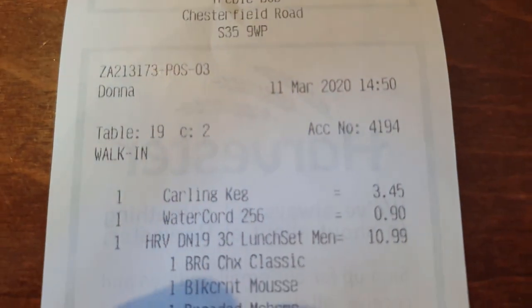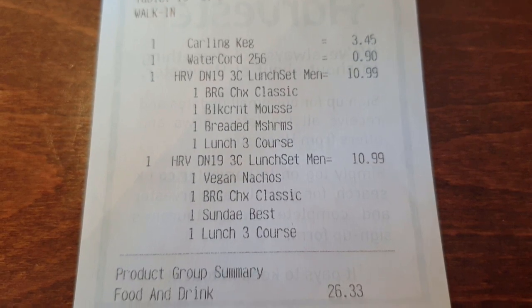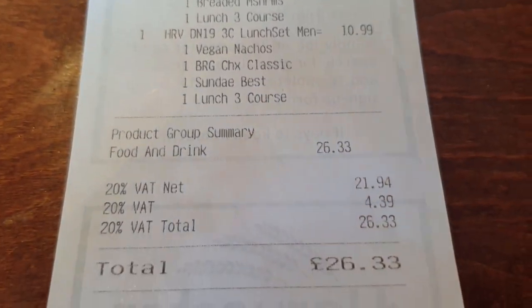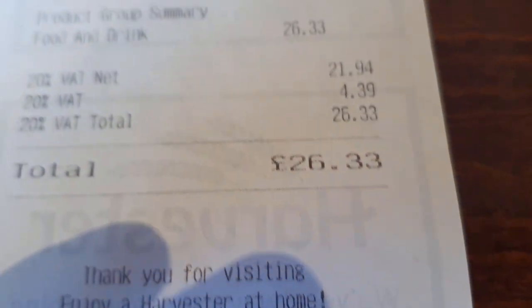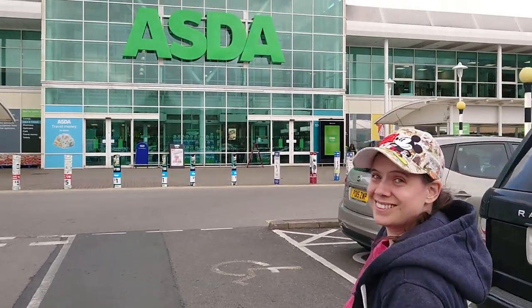So, in Harvester, in the UK, at lunchtime, Monday to Friday, you can get three courses, including the unlimited salad, so basically four courses, £10.99. All the food we ate today, £10.99 each. Brilliant value. So here we go, we had two drinks, two three-course meals, and it only cost £26.33. Can't beat that.